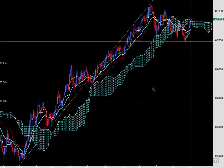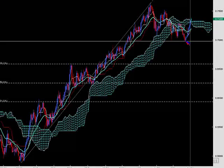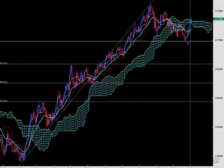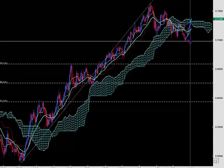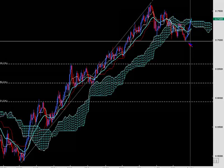All right, we're on the same planet. This is good. So now your question is, with this thing bouncing off 60, the 23% fib, if it closed above the Kumo and 73.15, which may indicate that support is strong, does that push up Kiwi? Well, bottom line is, it wouldn't even matter if this was the 23 fib. I'll get into that in a separate conversation in just a second, but let's just assume that it is. And this is kind of a big assumption. Let's just assume that the institutionals are paying attention to this 23% fib, which I doubt.